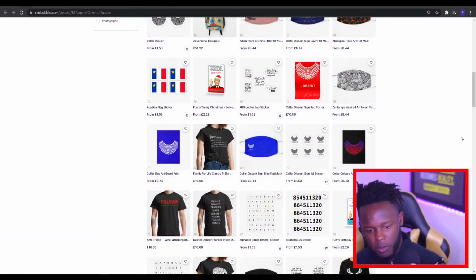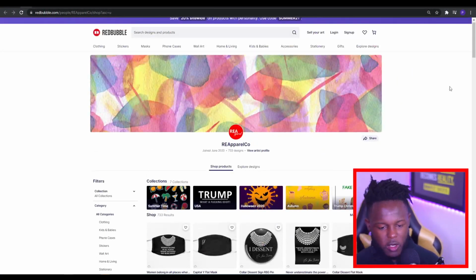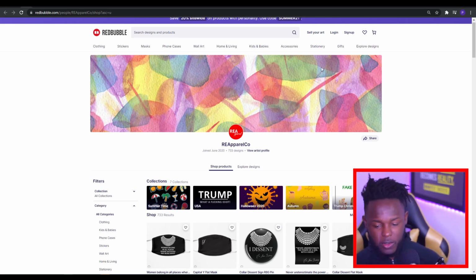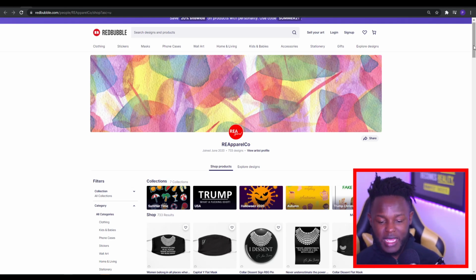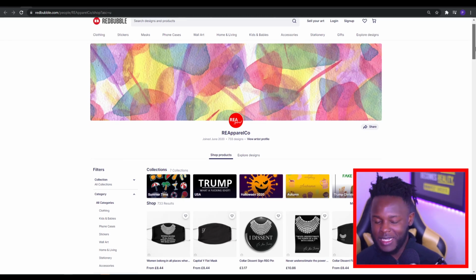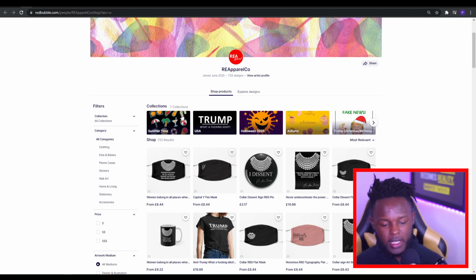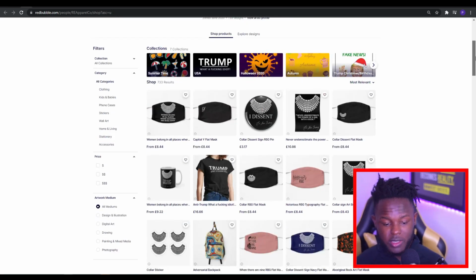Moving on to our next shop, we have this shop right here, and this shop is called Real Apparel Co. Now, the banner and the logo don't match so much, but the banner does look pretty cool. I always mention that because I personally feel the theme of your shop is something that can stick in a customer's head and have them returning. So it's always good to have things matching up. Collection wise, they don't have a featured collection, which is something they can add. They've got quite a few collections, which is always good to see.